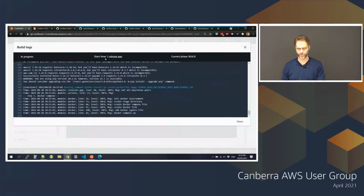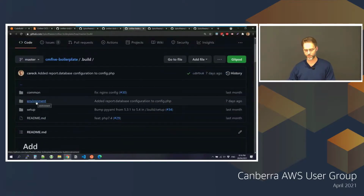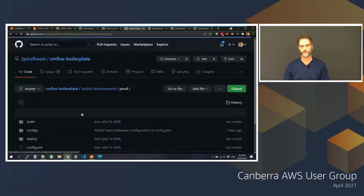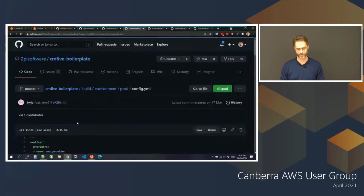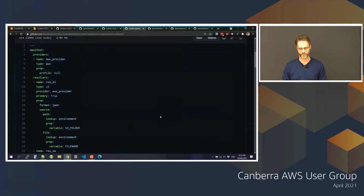Going back to the code, maybe the boilerplate code. Let's go to one of these environments, because that shows you how the config resolver works. So here you can see a config.yaml file. And if I watch this, this is a schema that provides the data store definition and the secret definition that is then being used by the config resolver to push secrets into config files.